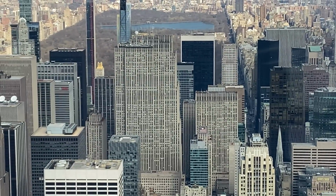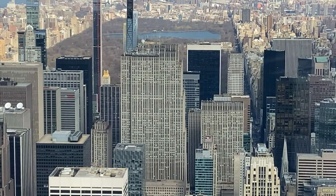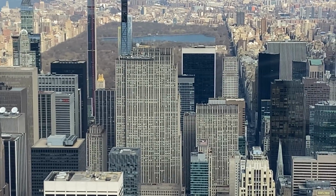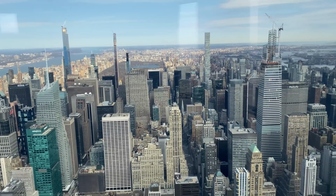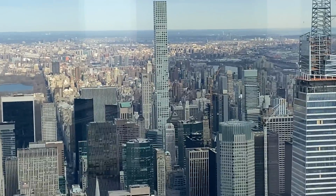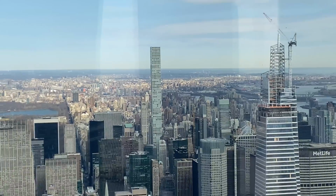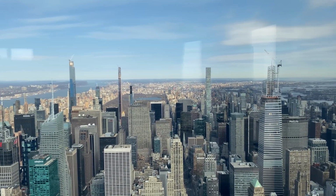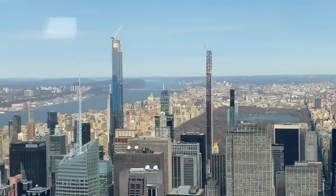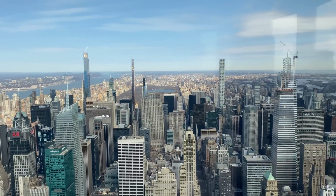This here is the Comcast building, home of the famous Top of the Rock observation tower in Rockefeller Center. This over here is 432 Park Avenue, the tallest residential tower in the world, known only by a street address. But I think that will change when the Central Park Tower starts admitting residents, because that one will be the tallest residential tower.